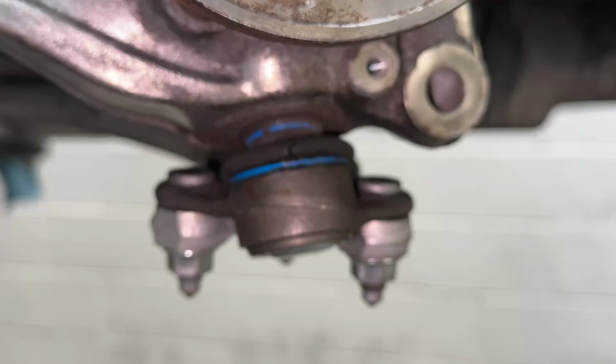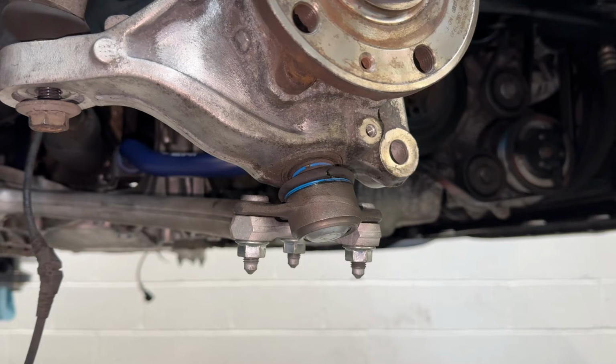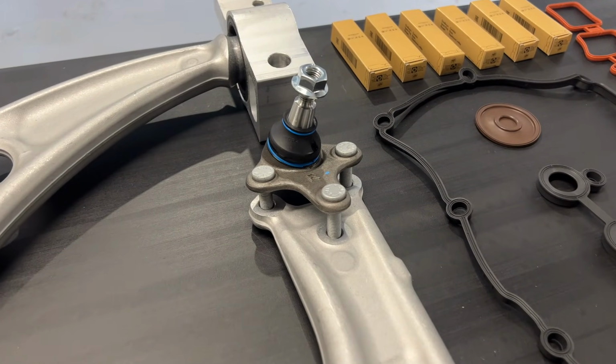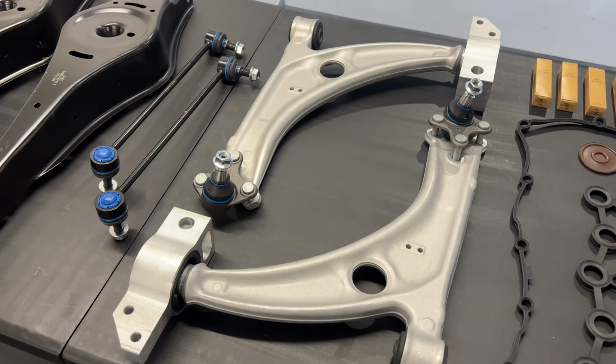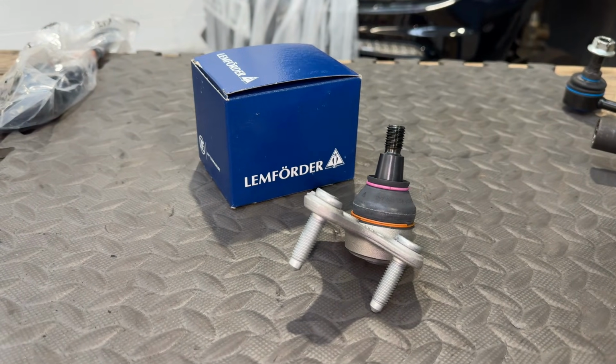I was going to begin torquing everything back up, but unfortunately I noticed that the driver's side ball joint had a slight leak. This was a brand new Meyle HD branded item that we installed in an earlier episode, so maybe it got damaged upon removing the hubs. Either way, after doing all this work, I wasn't going to let this one sit, so I ordered some new ones for both sides and decided to go with Lemforder's brand.